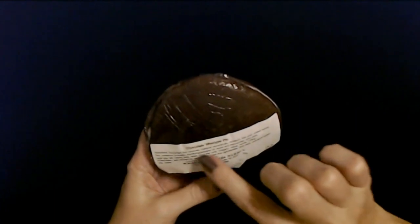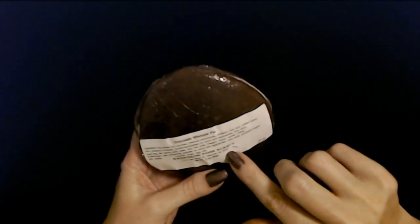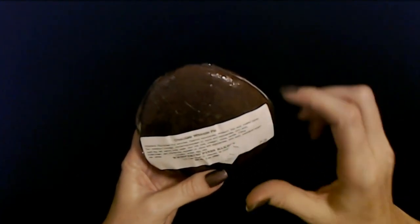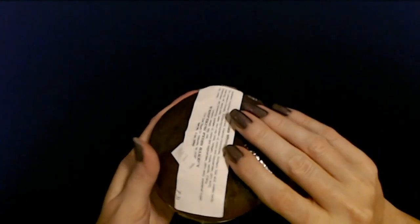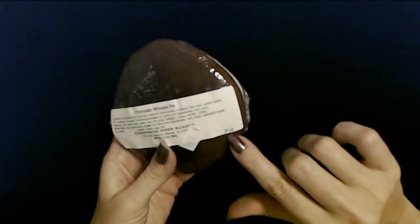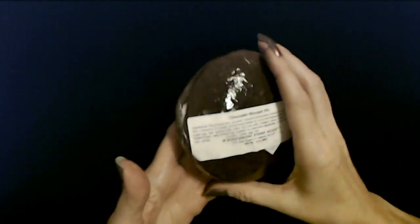This is a chocolate Whoopie Pie, and it was made by Whispering Pines Bakery on East Stewart Drive in Hillsville, Virginia. And this is a 3-ounce Whoopie Pie. Look at that. It's very lovely. This was $1.99, and it's good through July 31st according to this date that's penciled on the label.